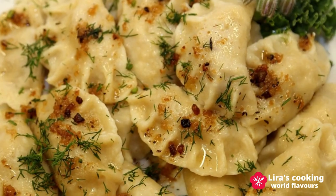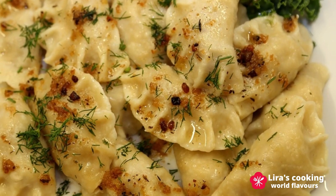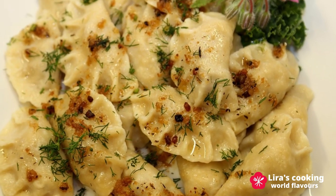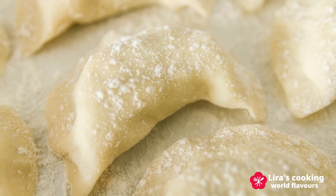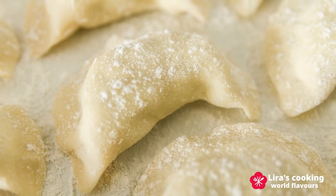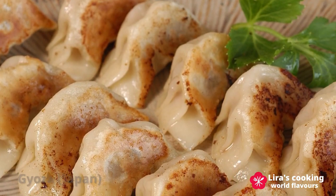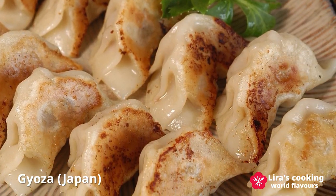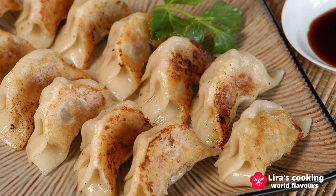Many countries also have different kinds of dumplings as traditional dishes. They use their favorite ingredients to make the dough and the fillings. The shape of dumplings and the cooking process could also be different too. Each one has its name. Let's take a look. Japanese dumpling is very similar to Chinese jiaozi, and it is called gyoza. It is often pan-fried and served as a side dish or appetizer.